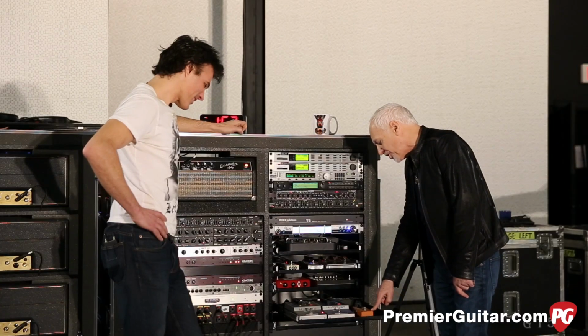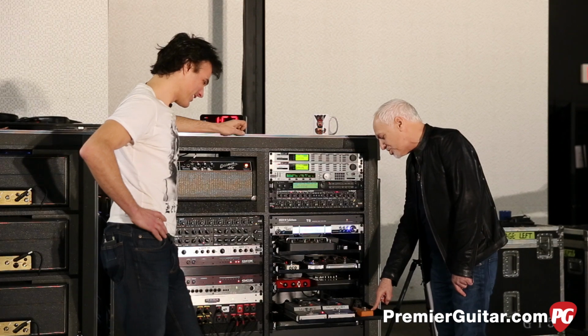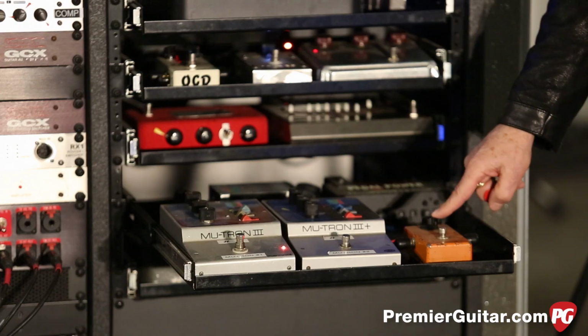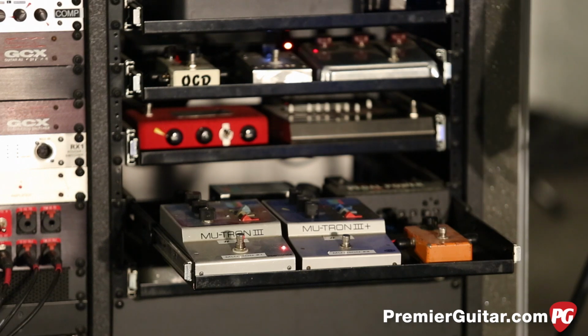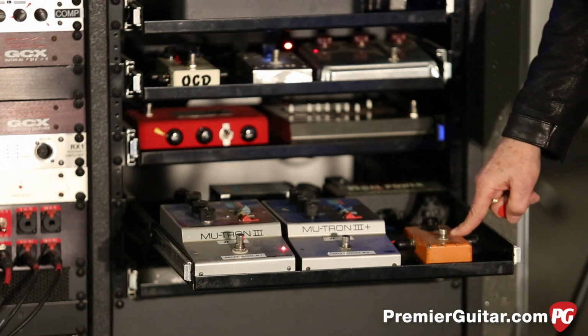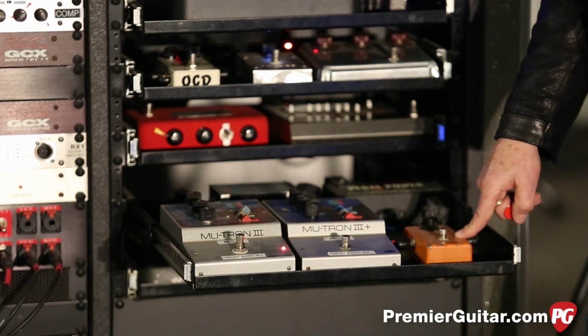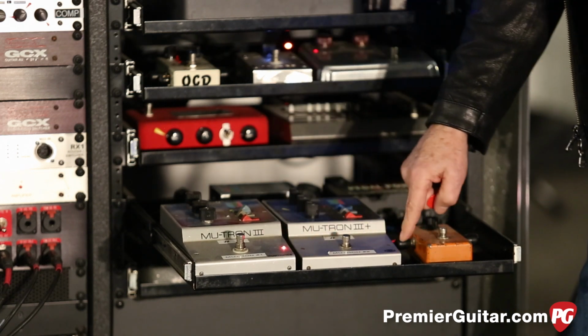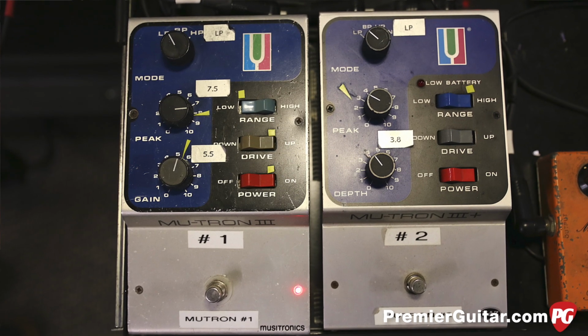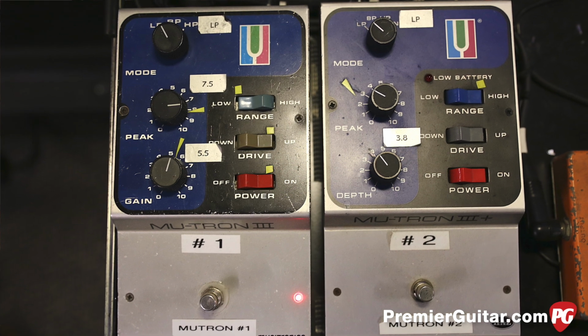I did buy an old, as you can see, very used original MXR, kind of like the one I would have probably had for Frampton's Camel. Sure, I mean, Frampton Comes Alive. Yeah, the script, that's great. Yeah, exactly. And then these two are the Mutron effects, which I just by chance picked up.